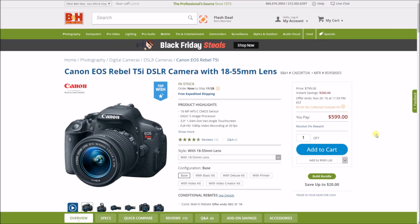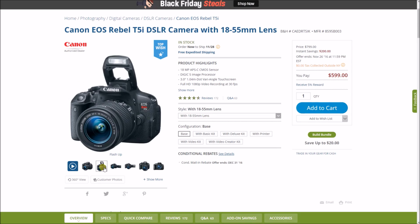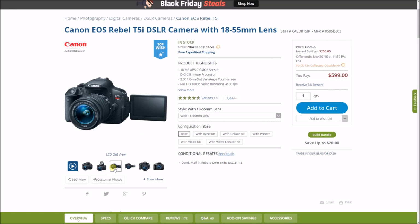The next camera deal I want to mention is the Canon Rebel T5i. So the Canon Rebel series has been pretty much a gold standard series for Canon for the entry-level DSLRs. So pretty nice stuff here. This is $200 off, guys. $799 to $599. And this actually will be my next camera, either this guy or the T6i.